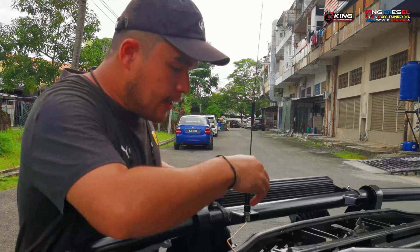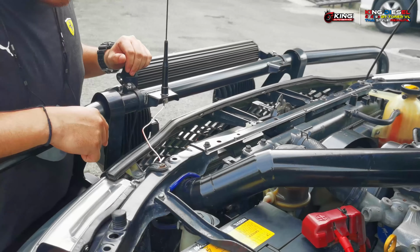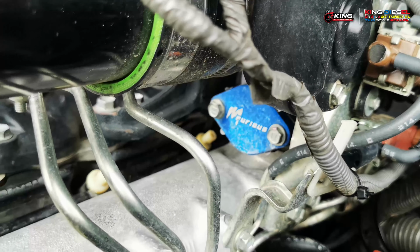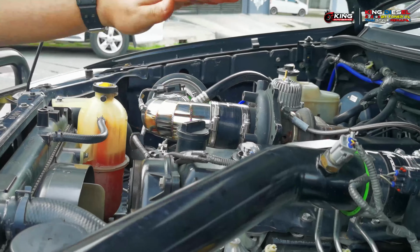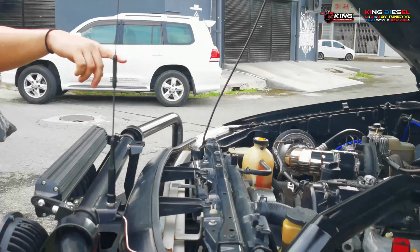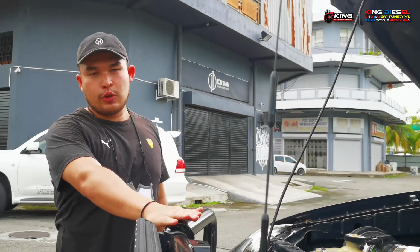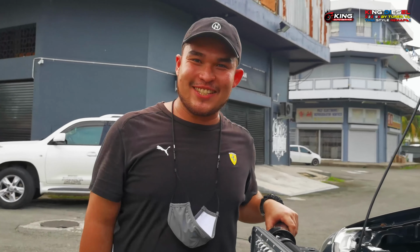So jom kita tengok. We have intercooler upgraded, also done by us, the King Diesel. EGR stopper done by us. Upgraded nozzle dah upgrade. Camshaft pun dah upgraded. Very nice. We have our fuel regulator. Kita punya surge tank fully done, guys. Thank you to the customer yang memang percaya dengan service kita lah.